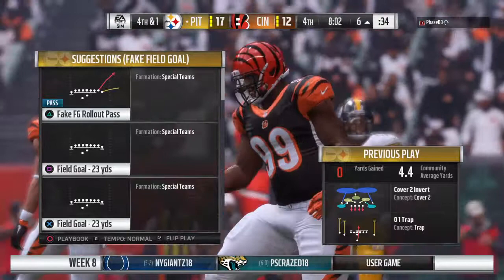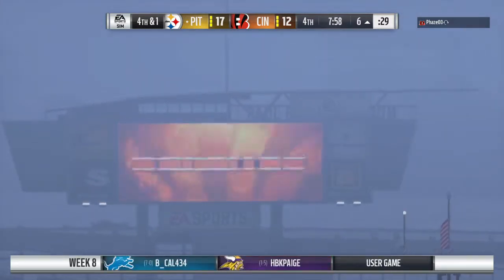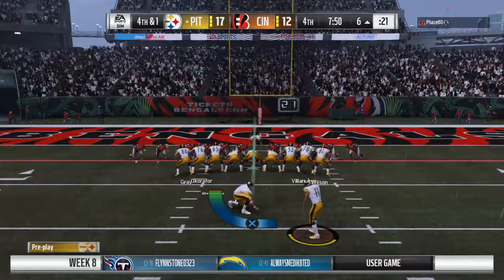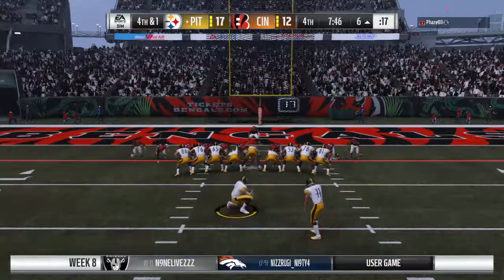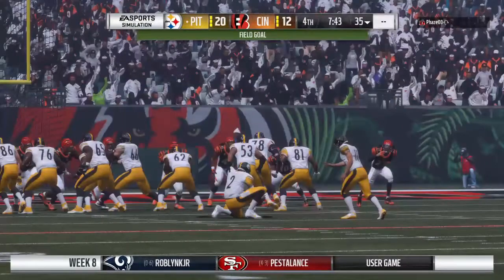I apologize in advance, partner, but the beefeaters on the interior of this D-line, you just know they were licking their chops on 3rd and short. And yes, they were rewarded with a tasty dish, stuffing that one short of a 1st down. So on 4th down, out trots the kicker in a big spot here. This is an easy one, 23-yarder. And his kick here is good, and that'll push the lead up to 8.